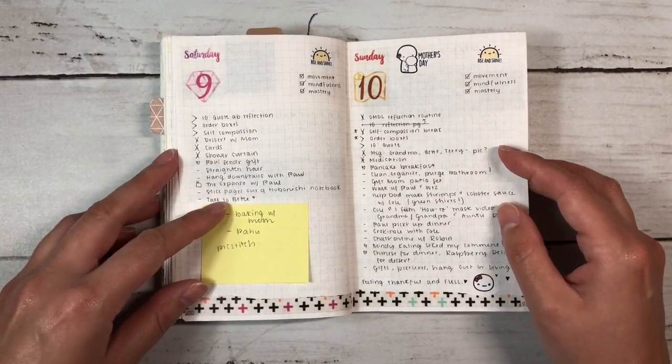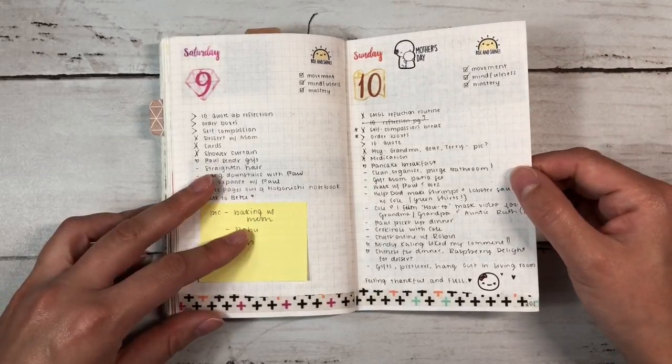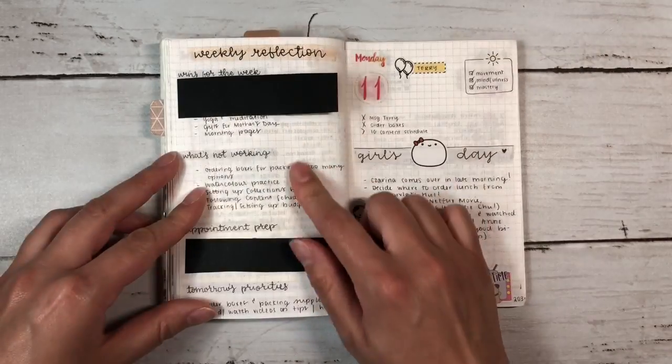So we live with my grandma and my mom, so it was really nice to be able to celebrate that together. Here is my weekly reflection.